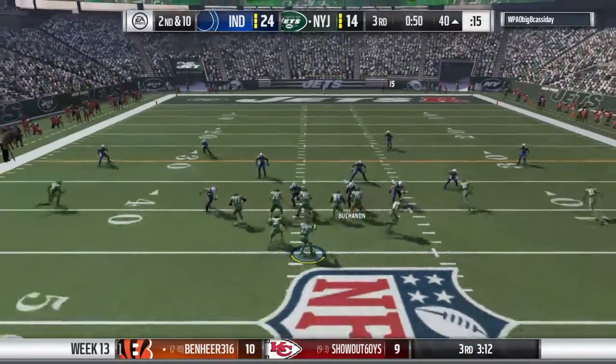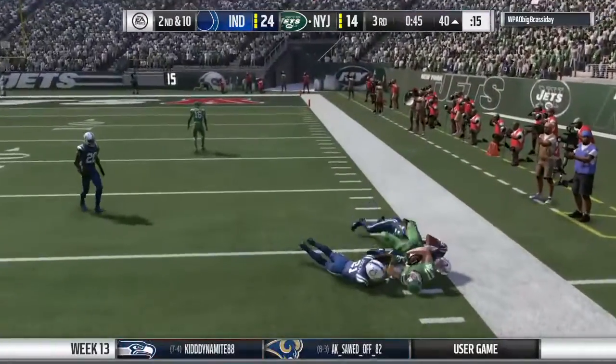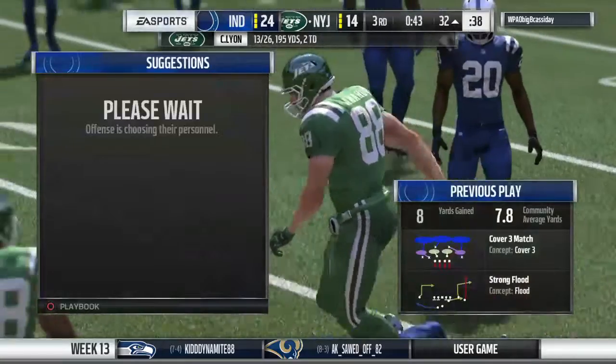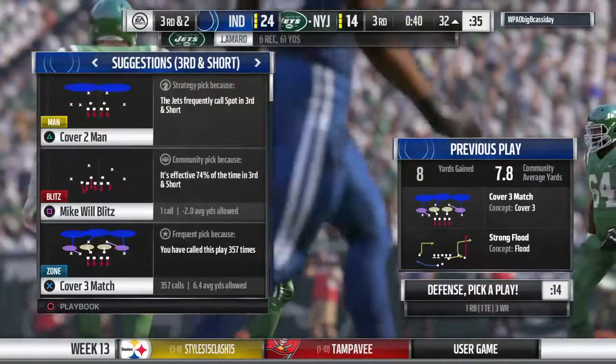I think we're getting really close to that point in time, though, where the identity may have to go out the window, and they've got to go a little bit faster in order to try and win the game. 8 yards on the completion, but now they face 3rd down. Partner, it's a lot of fun watching the NFL now, isn't it?